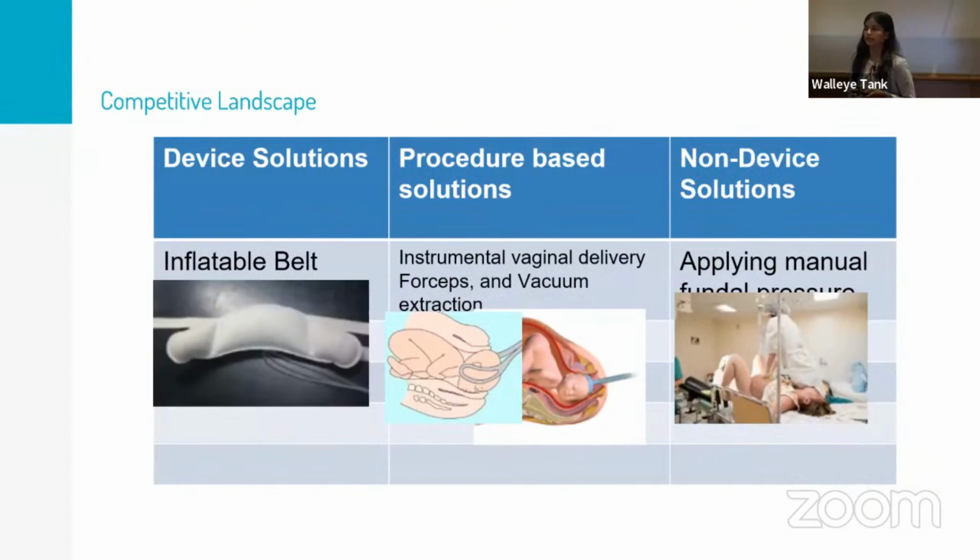Competitive landscape. The current solutions out there, the most common type, is the procedure-based solution. For vaginal birth, spatula or forceps are used, and the vacuum extraction method is used as well, and cesarean section is also an option. The device-based solution is the inflatable belt, and it's not marketed yet. The clinical trial has shown a lot of limitations using this device. The non-device solution is applying manual fundal pressure. It is commonly used in practice, but it is not recommended by the FDA guidelines.